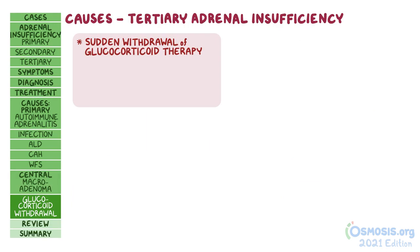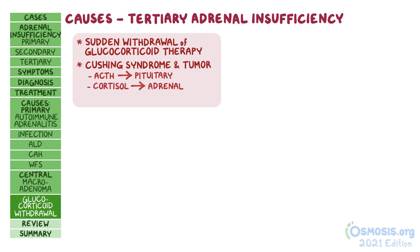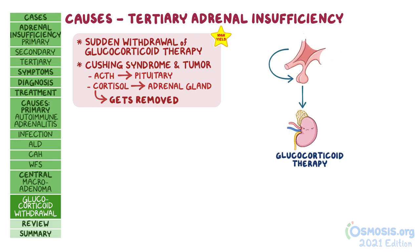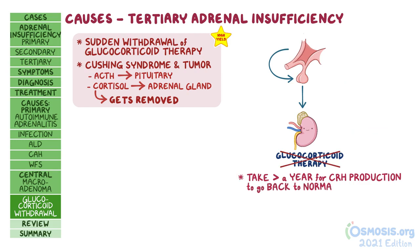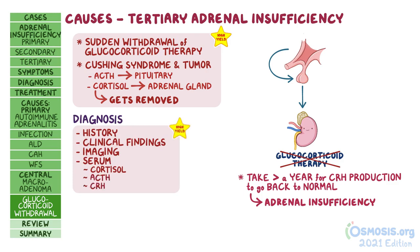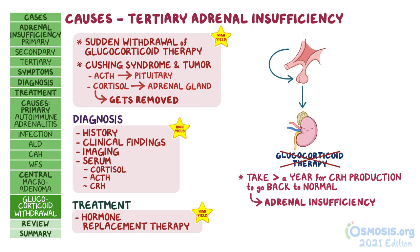Another cause is when a person was treated for Cushing syndrome, and a tumor secreting ACTH in the pituitary or cortisol in the adrenal gland gets removed. Both glucocorticoid therapy and a tumor secreting cortisol will lead to inhibition of the hypothalamic pituitary adrenal axis, and consequently decrease natural production of CRH. But when the cause of high cortisol levels is removed suddenly, it can take more than a year for CRH production to go back to normal, resulting in adrenal insufficiency. Diagnosis is based on a combination of history, clinical findings, imaging, and serum cortisol, ACTH, and CRH measurements. Treatment is hormone replacement therapy.